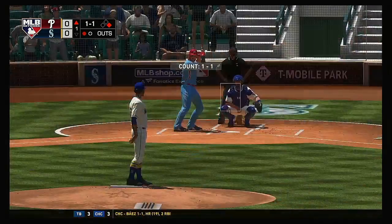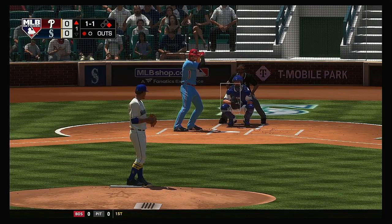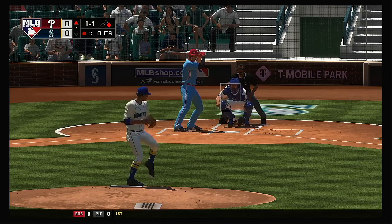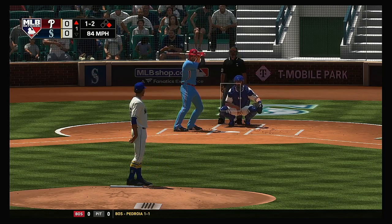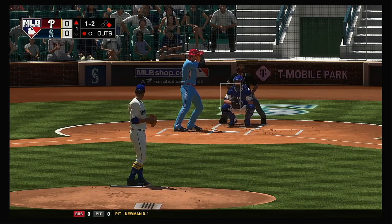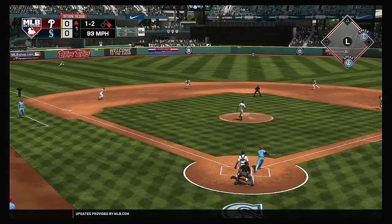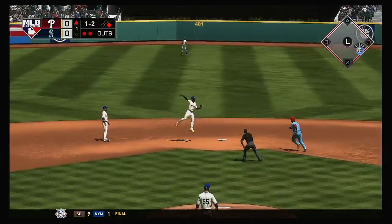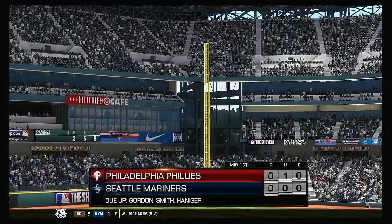And Bryce Harper will dig in at the plate. He also had three hits in the win last night. Here's the 1-1 delivery. Hard on the ground towards short to Gordon for one. On to first as they get the double play to get him out of the inning.